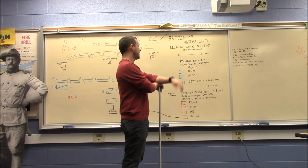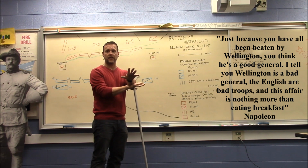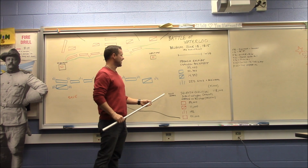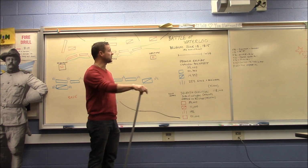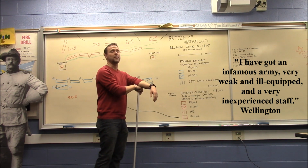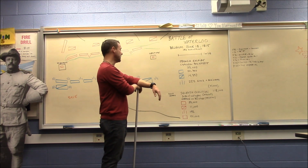One of the issues that the Seventh Coalition, or the Allies, are going to face is that they did not have a large number of veteran soldiers. They had about 7,000 veterans from the Peninsular Campaign. So you've got 7,000 veterans against 73,000 or so veterans. As a matter of fact, Wellington, the commander of the British and Allied forces, stated that his soldiers were ill-equipped and led by officers who were inexperienced. So it's going to be kind of interesting to see.